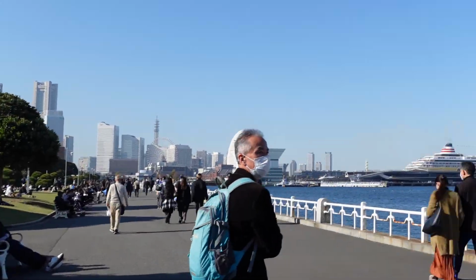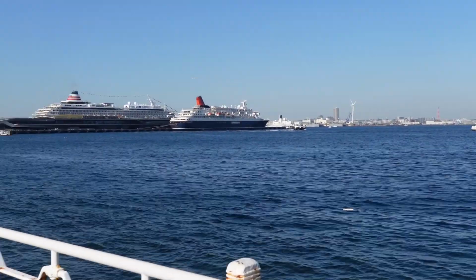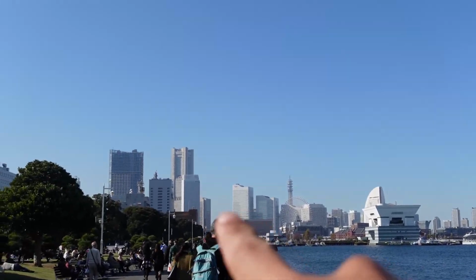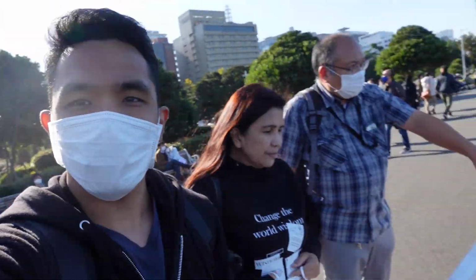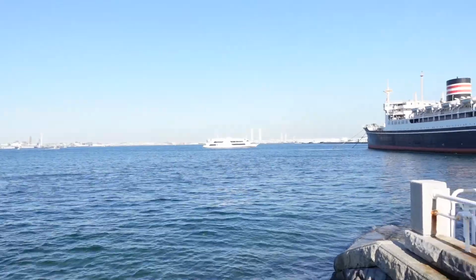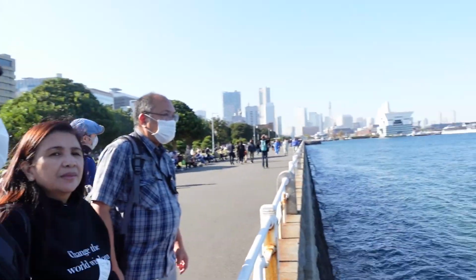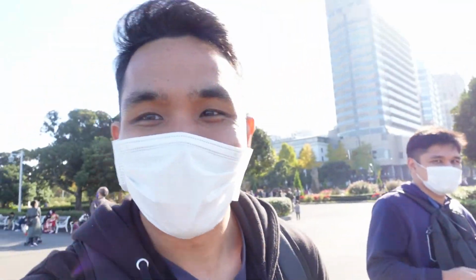And yeah, there's a lot of people. We're now on the side of the sea. And you can see the Yokohama skyline from there. Wow, it's so nice, so pretty. Hi guys, here's the view. So we're just looking at this view. I wanna go close there later at the Yokohama skyline. It's so pretty, so nice.